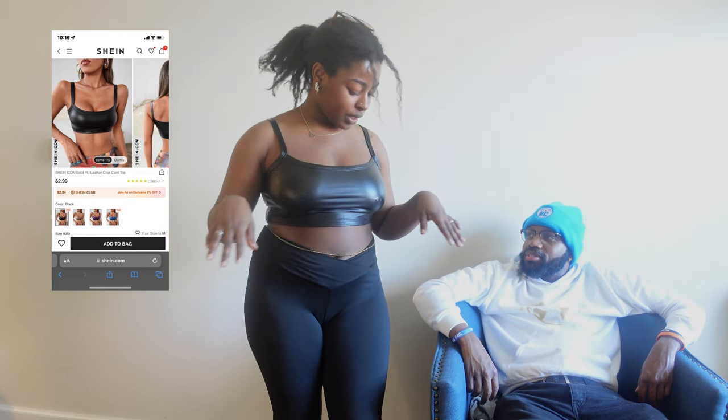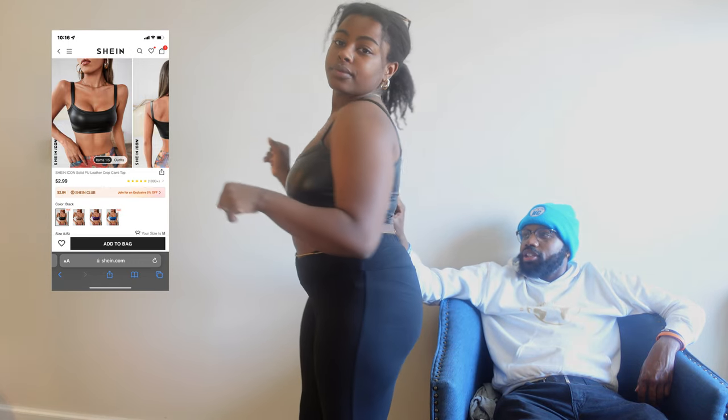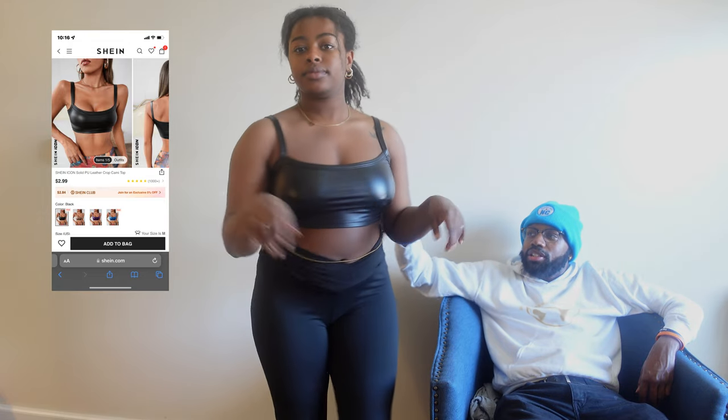It fit better than I thought it was going to. When I took it out of the bag, I thought it was going to be too big. I like it though.